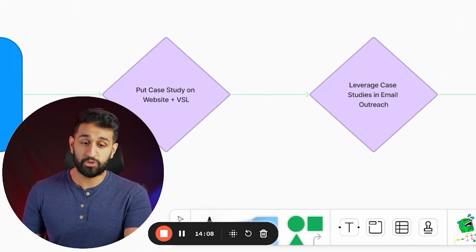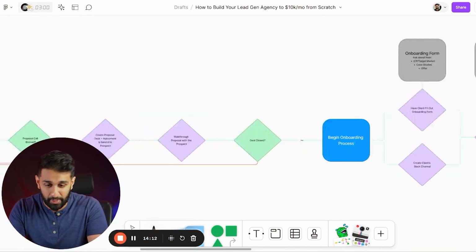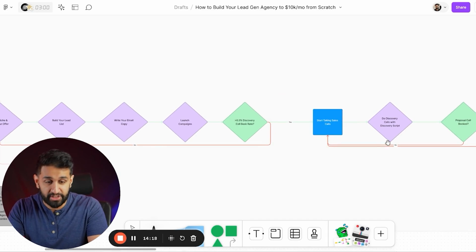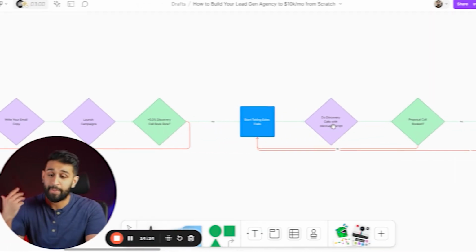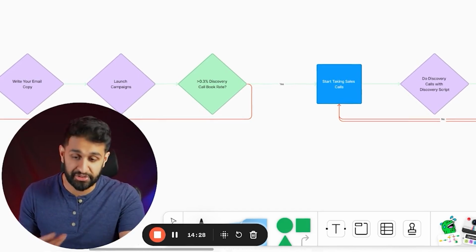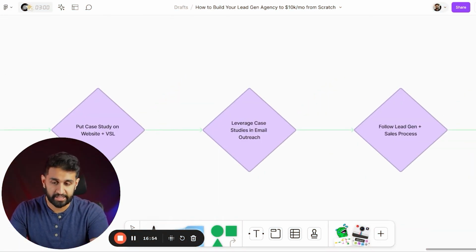And then what you want to do is you want to follow the same exact lead gen and sales process that I had all the way over here with building your lead list, running your email copy, launching campaigns. And then when you have the discovery booking rate of over 0.3%, you want to take your sales calls, do your discovery calls. And by now you should be a little bit more comfortable with doing sales calls, proposal calls. You should understand a little bit more about how the sales process works. So you follow the whole entire lead gen and sales process.